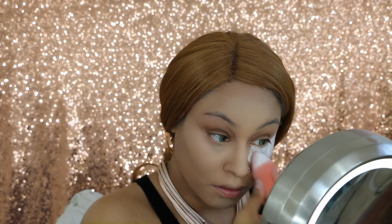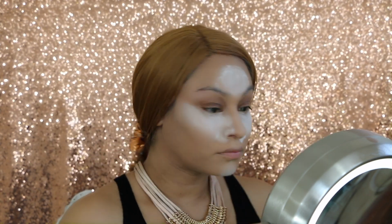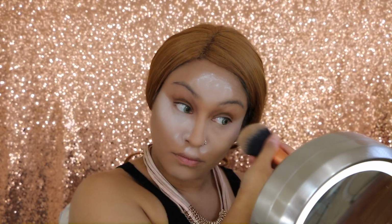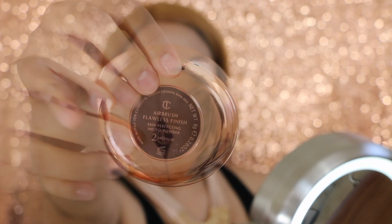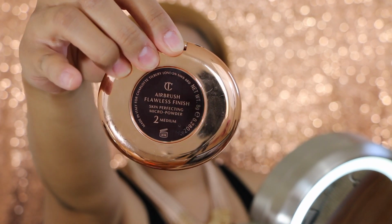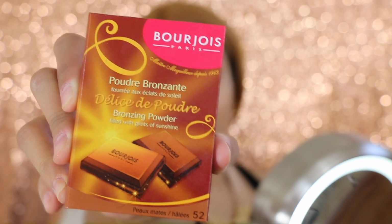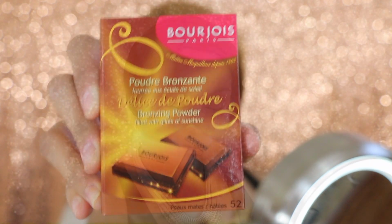So now we're going to bake, and I'm going to be using my RCMA No Color Powder. Thank you, Kathleen Lights, for introducing me to this, because I'm absolutely obsessed with this powder. If you haven't tried it, please go try it. And now we're going to move into my Charlotte Tilbury Airbrush Flawless Finish Skin Perfecting Powder. I love this powder. Honestly, it just makes your skin look so airbrushed. It's a total must, so please try it.